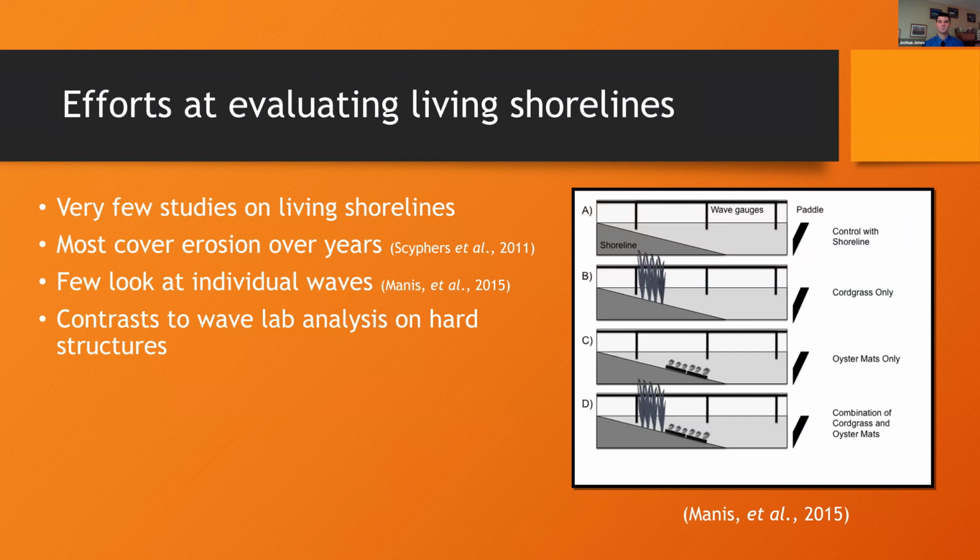But if we're looking at this really for protecting properties, especially private property, doing things that are more short term, it would be really nice to look at individual waves so that we can compare them to seawalls, dikes, things like that. And like I said, it's pretty hard to get these things in a wave lab. I've really only found 2 studies where they did quantifiable data on individual waves. One of them is the picture there, where they made it and actually got it into a wave lab, and the scientists doing this put out one with just oyster reef, one with just marsh grass, and one with them combined, and looked at the difference over a couple of years.